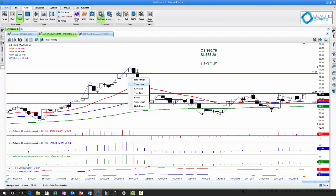That all-time high there, that long-term peak, that high was at $75.33. So if we take 1% off that particular number, it actually comes out at $71.81, right on the knocker. And that gives us exactly, from our entry point down below here at $60.79, and with a protective stop at $55.28, a minimum of 2 to 1.